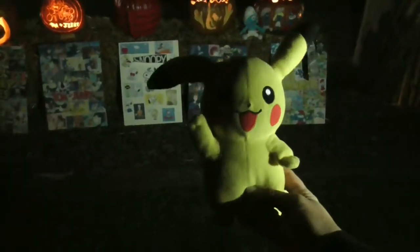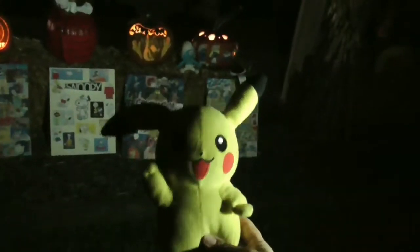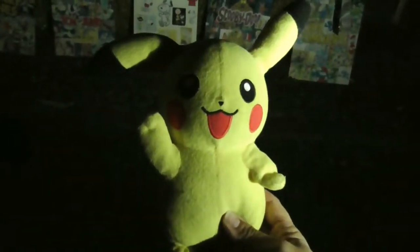Hey guys, and as you can see, here are the cool pumpkins of the classic cartoons. So this is pretty cool. They got Looney Tunes, Tom and Jerry, Snoopy, Scooby-Doo, and the Smurfs. So that's pretty cool. And the cool thing is, the Smurfs won the ribbon. And that's pretty cool. They did the best work out there. So I'm gonna take a look at more stuff, and I'll see you guys there.